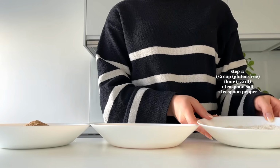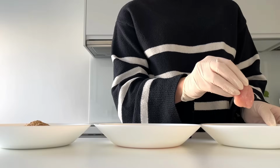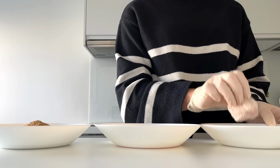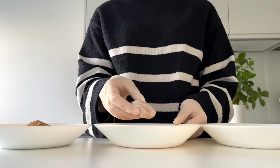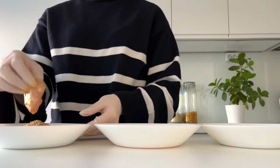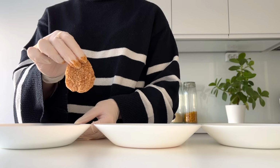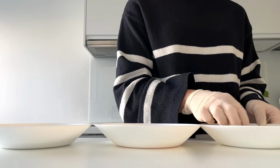In the first bowl, I have flour, salt, and pepper. In the second one, I have 2 beaten eggs. And in the last one, breadcrumbs. First, I roll the chicken pieces in the flour, then in the egg mixture, and lastly in the breadcrumbs until they're fully coated. Then I just repeat the process for the rest of the chicken pieces.